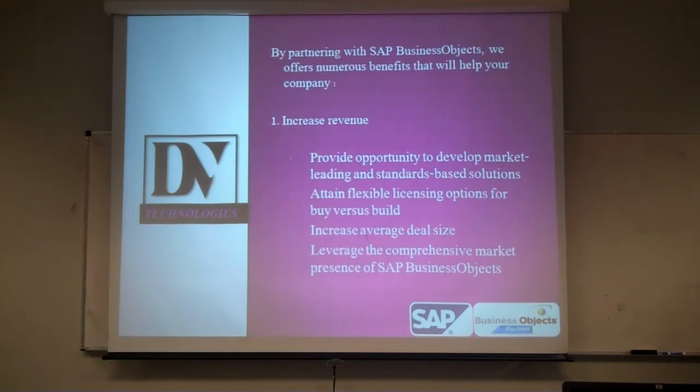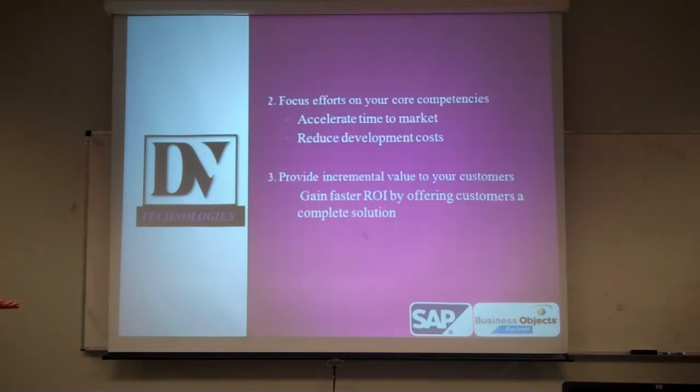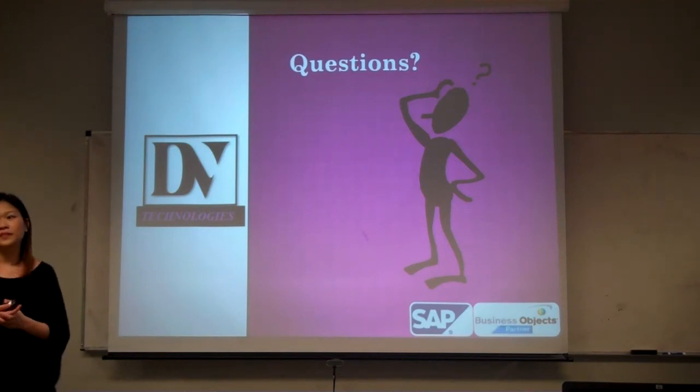And we can increase average deal size, which follows your company growth. And we can leverage the comprehensive market presence of SAP Business Objects. And then we can help you focus effort on your core competency, which means you can accelerate time to market and you can reduce development cost. It's really important, right? And we can provide incremental value to your customers. That means you can gain faster ROI, with less investment, by offering your customer a complete solution. Okay, thank you. Any questions?